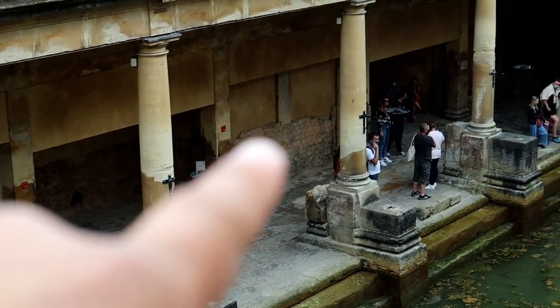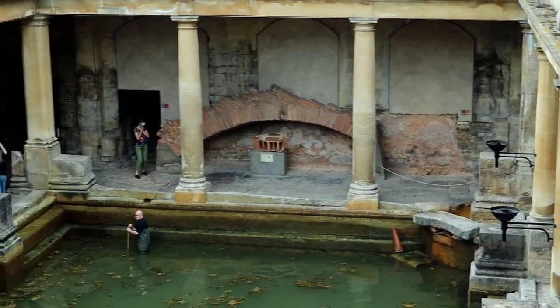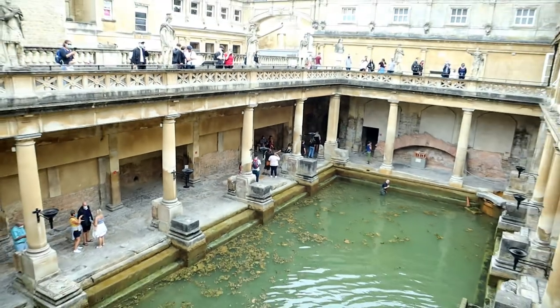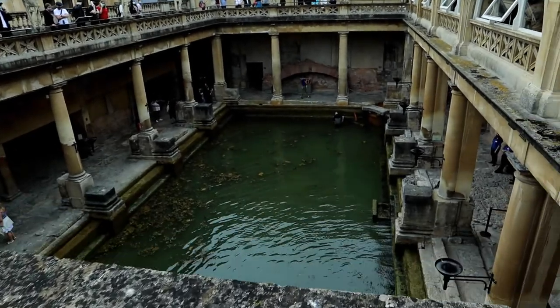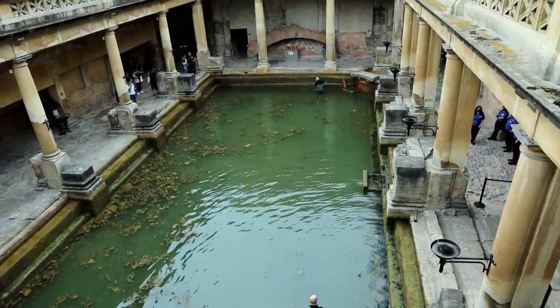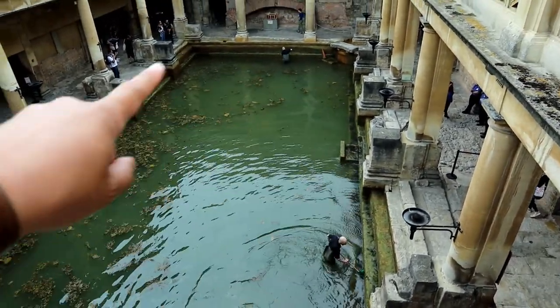That's the old structure, the original one. We can see everywhere. And after that, the people start building on top of that. If you can see the street level, now it's much higher than it used to be at that time, 2000 years ago. This, all this, it's the original bed.